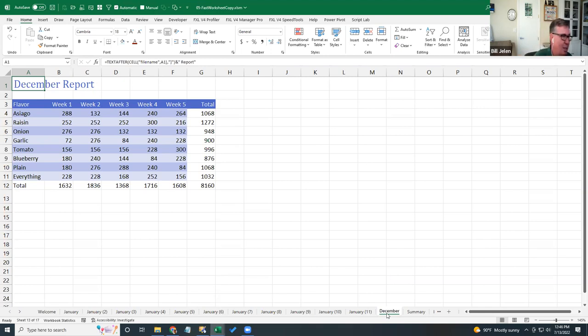Let's go to our poll question number three. What is the fastest way to copy a worksheet? Is it insert a new sheet, copy and paste; right-click the sheet tab, move or copy; control drag the sheet tab to the right; or just drag the sheet to the right? The last two there differ on whether you have to hold down the control key.